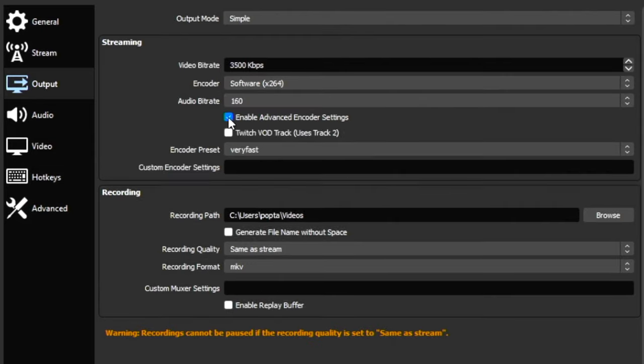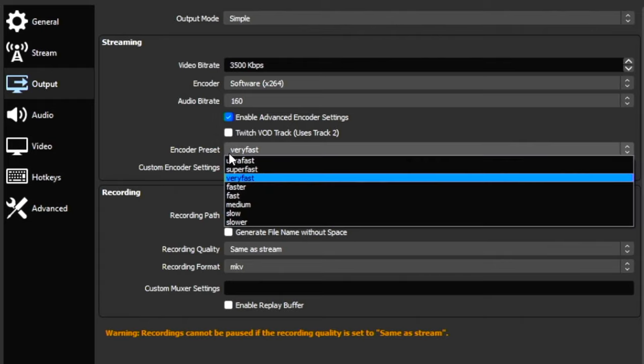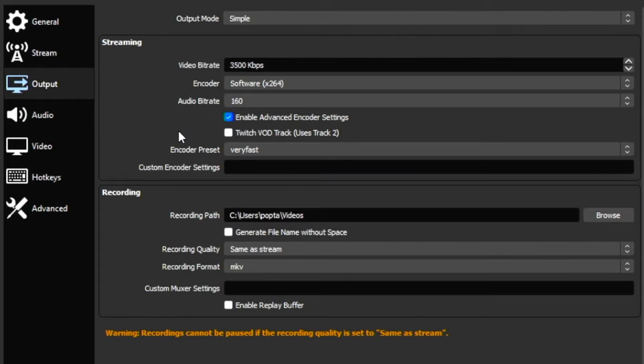I also enabled the advanced encoder settings so that way I could set how fast my CPU encodes my video. The slower your encoding speed is, the more strain that's gonna be put on your computer's processor. So at least for this first test, I'm okay with setting my encoding speed to very fast.